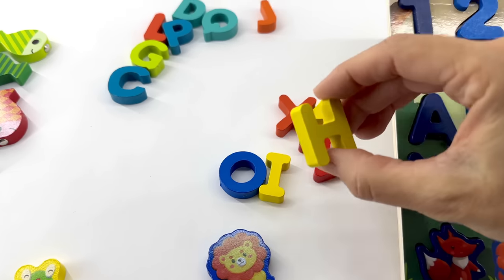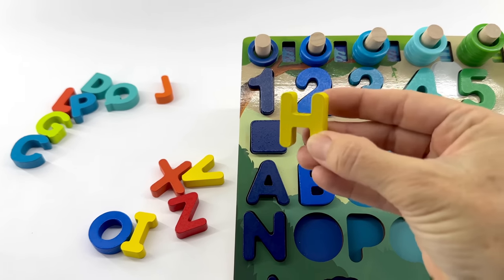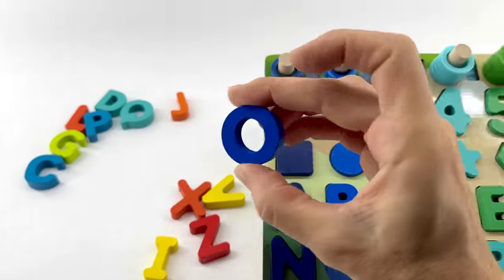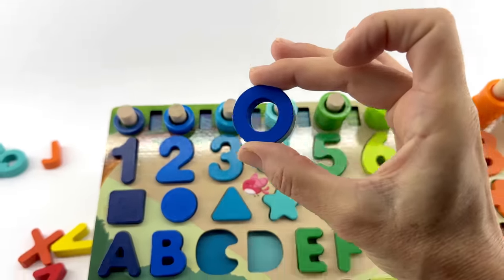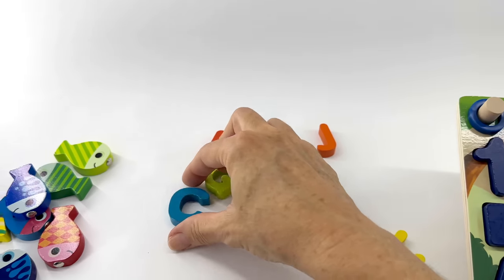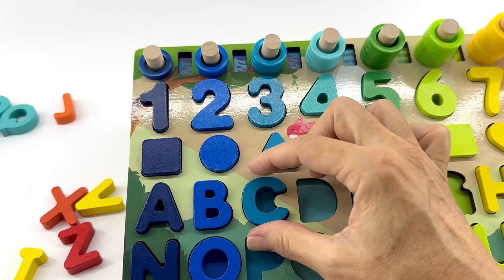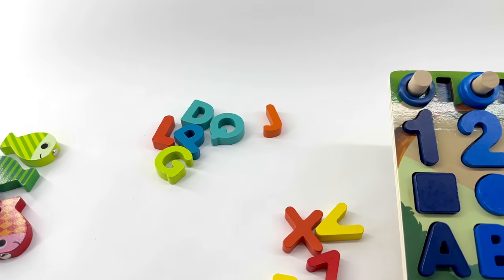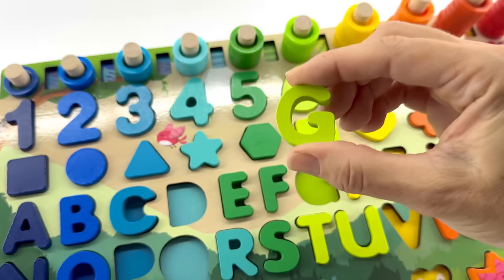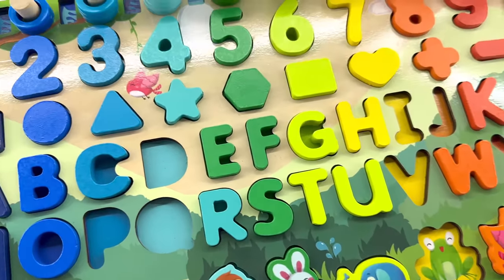How about the letter H? And that one is yellow. So let's put that right there. And how about the letter O? And that's blue. It goes after the letter N. And now the letter C, and that's blue also. And how about the letter G? That one's green. G? Now we're just missing a few.